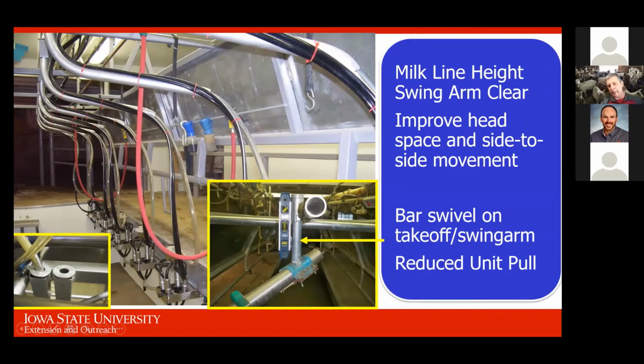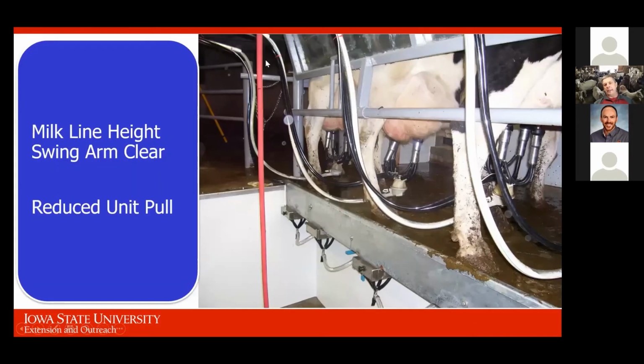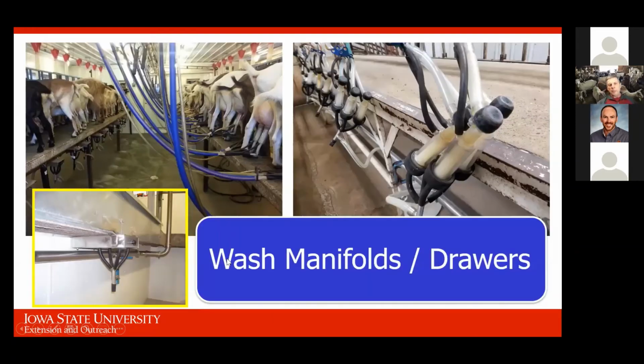So, you know, it might cost 10, 15 bucks to make something like that, but definitely is a lot easier to move the units and to move the hoses when you do have some kind of a swing arm in there. And again, it can help really reduce that unit pull that sometimes we see. So when you take a look at these swing arms that are on here, you can see the difference between these cows here and those previous goats where that unit pull is really pulling out just because they didn't have the swing arms. So again, that's what we're seeing here is just, again, that unit pull.